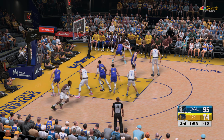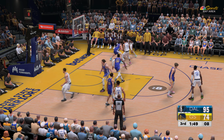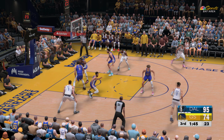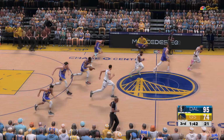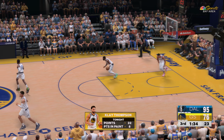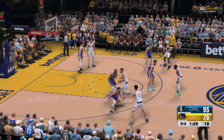On the wing, Irving, defended by Thompson. Irving against Thompson with a step back. The bank shot, no good. And the Warriors shooting about 53% on the third, a very good number. And the slam dunk by Thompson. Well, get off your feet and send it home, Klay Thompson. Outside, Green.